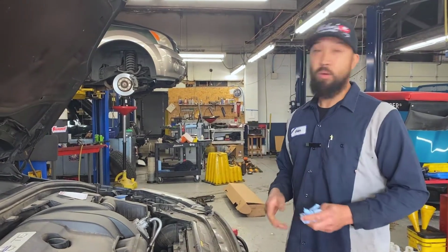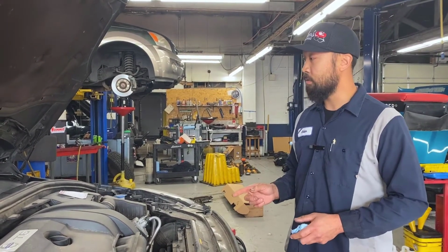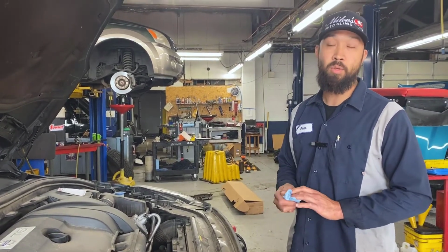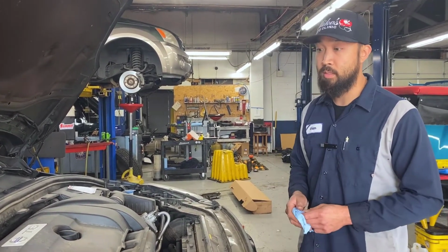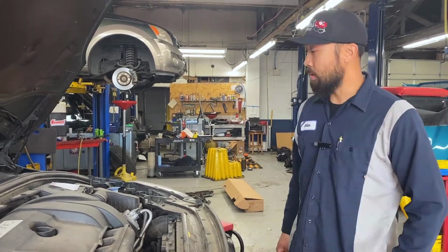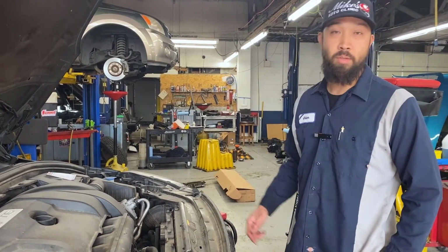As far as servicing the cooling system, depending on the manufacturer, I know on older vehicles it's every 30K to 60K, depending on the coolant they used. But on newer models, from around 2008 to 2010 and up, it's every 100,000. But it's always good just to keep up with your cooling system and make sure it's topped off.